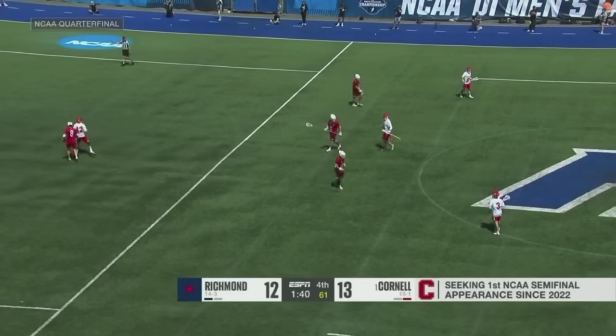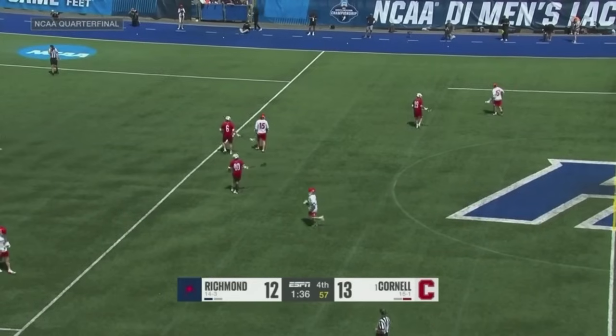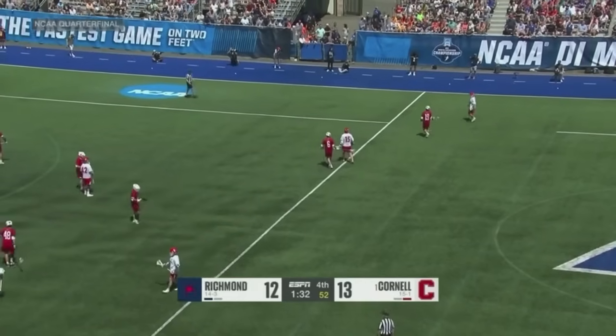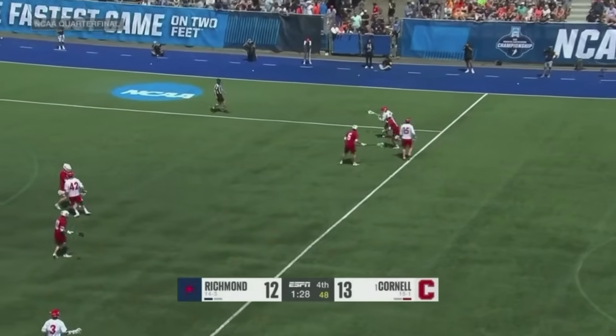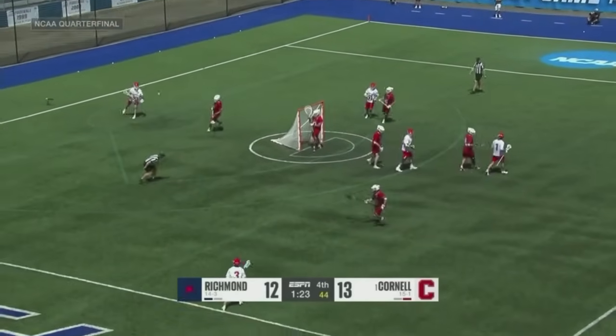Cornell, when they rode that one back at a fresh 80. Almost 60 left in that shot clock. Great save by Vignew. You got to be able to clear that ball. 18 turnovers today for Richmond, and yet they still have a chance. Got to get a stop here, though.